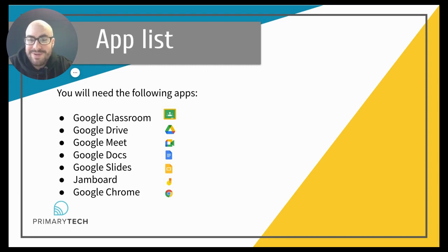Obviously, Google Classroom is the big one. Get that app as well. You will need Google Drive. If your teacher sends something in Jamboard, it will try and open in Google Drive first before moving into Jamboard, so make sure you've got that app as well. You will need the Google Meet app, which will allow you to access the video meeting calls with your class.